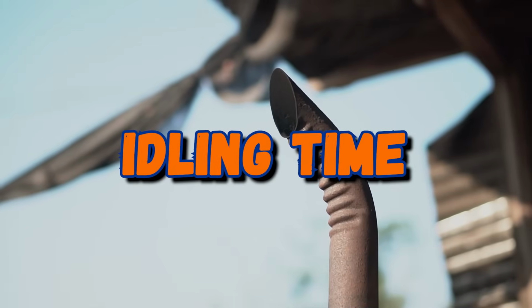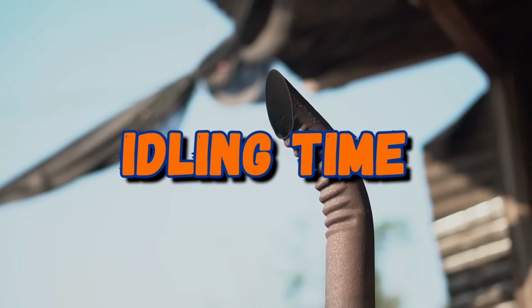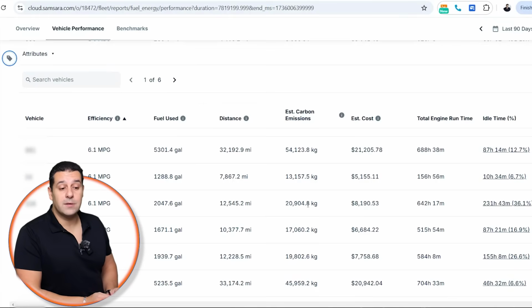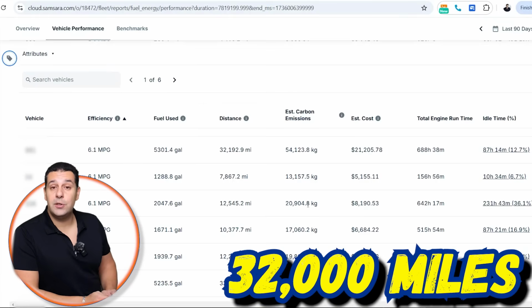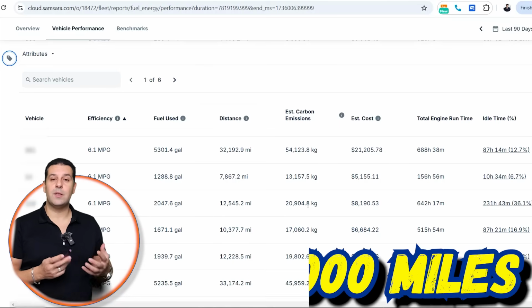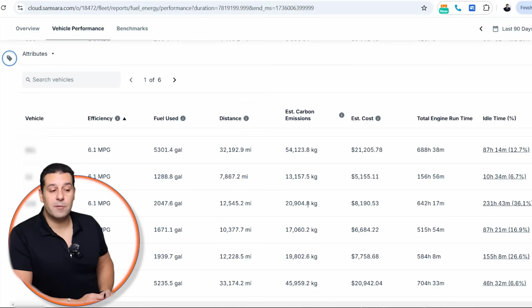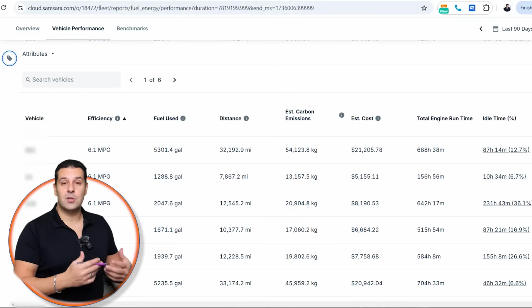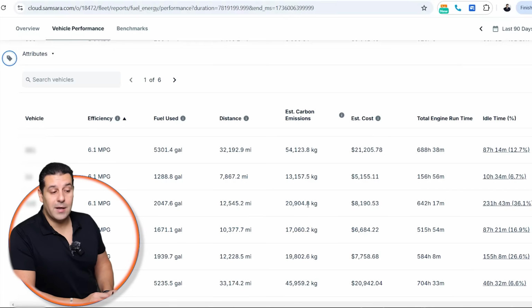But the first thing that I look at, okay, this guy's probably idling through the night. That truck is on 24/7. But when you actually look over the course of the 90 days, he's produced 32,000 miles. So he's in range with every single owner-operator here. Check mark for mileage, right? So a lot of times, you might have an underperforming truck because there's not enough mileage. But not in this case. The mileage is just fine.